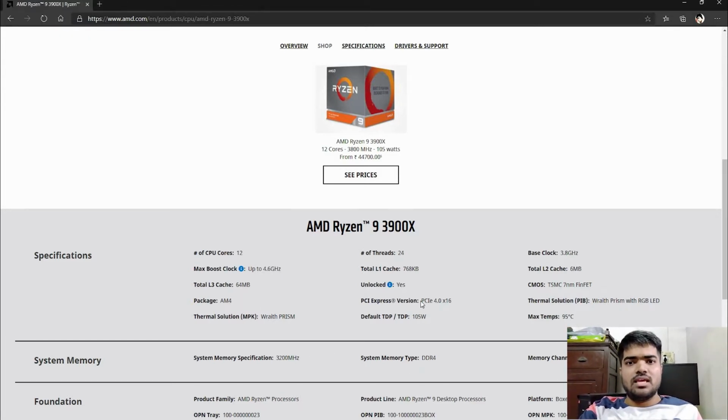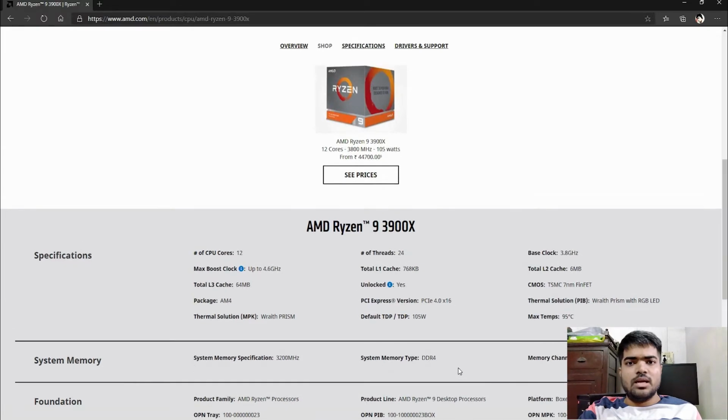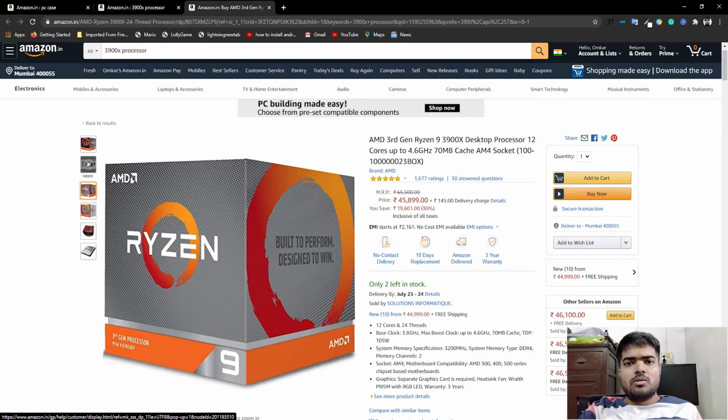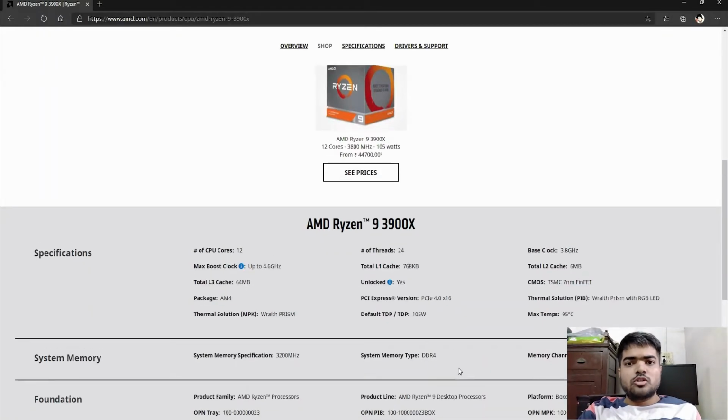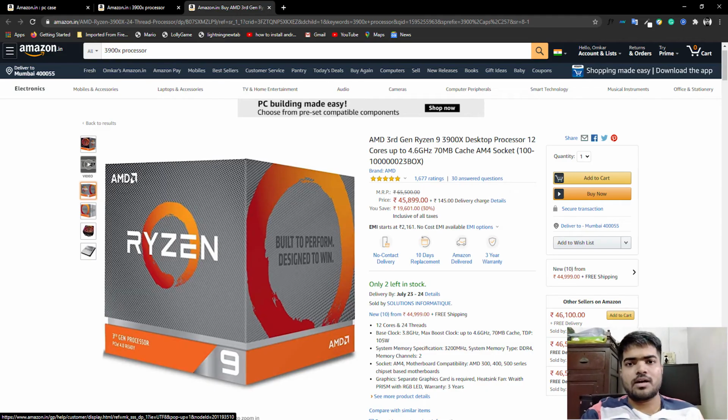It supports PCIe 4.0 and comes with a Wraith Prism cooler, which has RGB LED. The price is 45,899. It has L1 cache of 768 KB, L2 cache of 6 MB and L3 cache of 64 MB. For the most part, I've recommended the CPU just because for the price it's a very good deal.